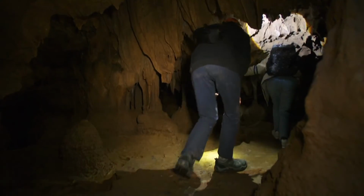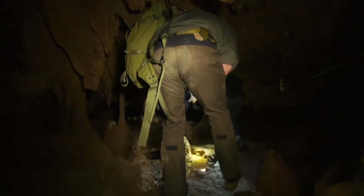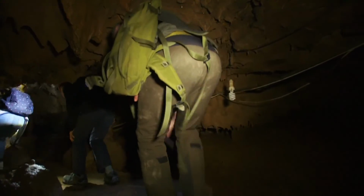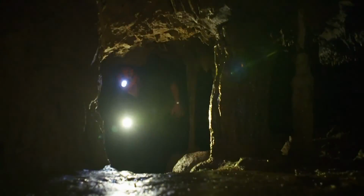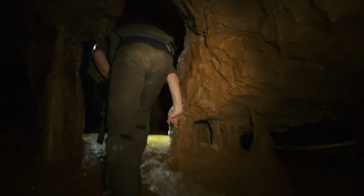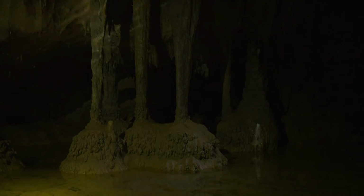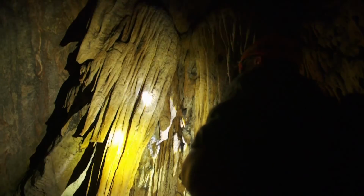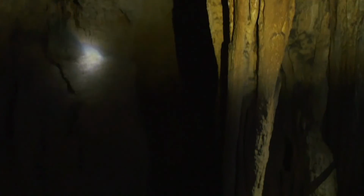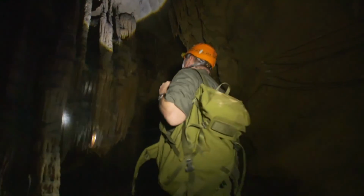And watch your head as you come through. In the heart of the karst, the cave closes in. These are tight squeezes and uncomfortably claustrophobic spaces. It's very tight in here. But when I can stand up again, what a sight. Stunning, isn't it? Qiao Huwei explains how this impressive rock pillar was formed.